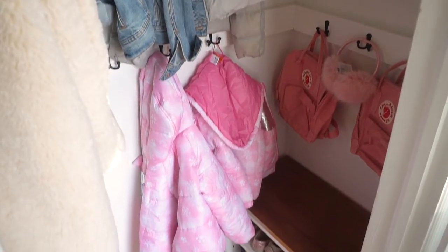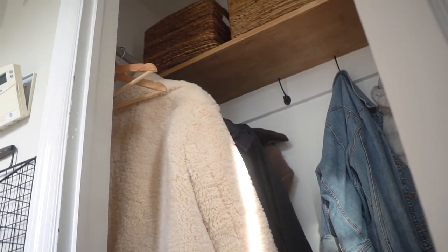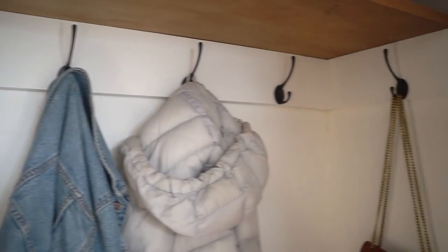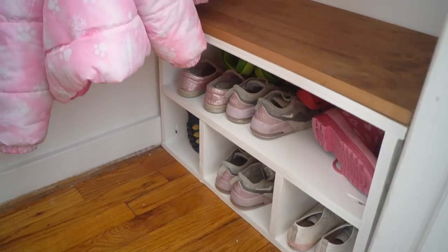This coat closet makeover turned out so fabulous, and it's such a huge improvement compared to what it was before, and now it's super functional. We have the rod where we can hang the clothes, and we also have tons of hooks that could be used for a lot of different purposes.